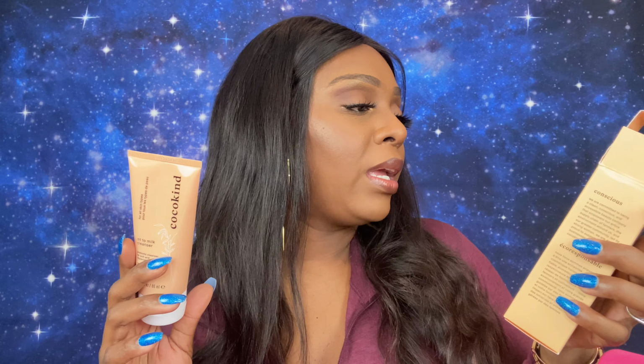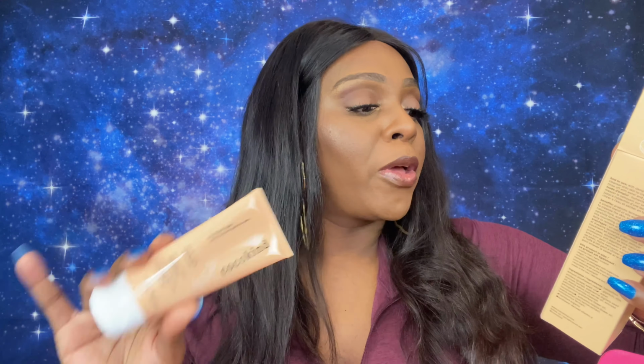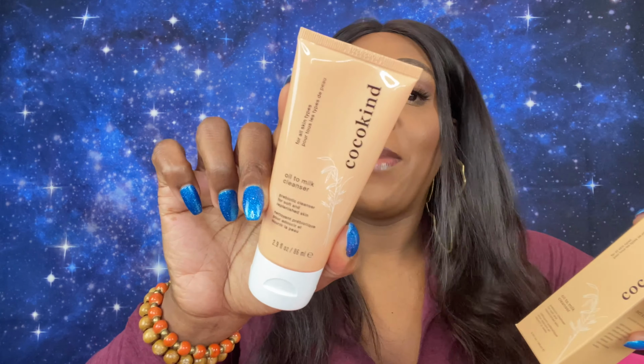Let's see what they have in here. So it's free from toxins, fillers, artificial colors, artificial fragrance, parabens, mineral oil, sulfates. Okay, cool. So it's a prebiotic cleanser. Cool. I'm happy to see that. I'm just not sure about the oil to milk cleanser. So let me know your thoughts on this.